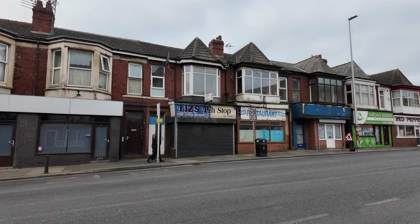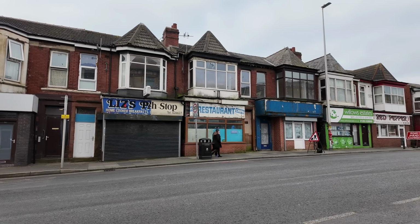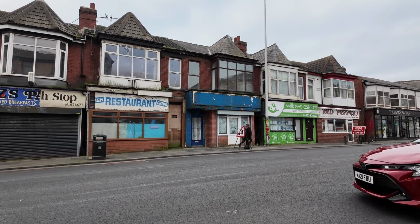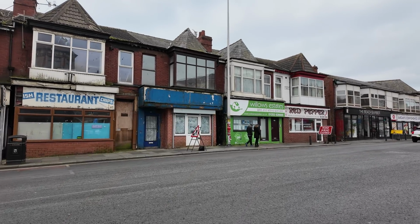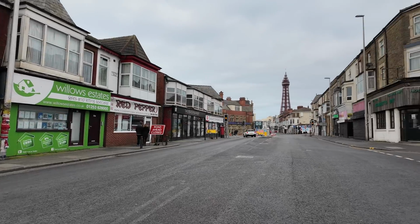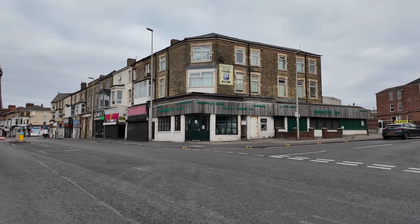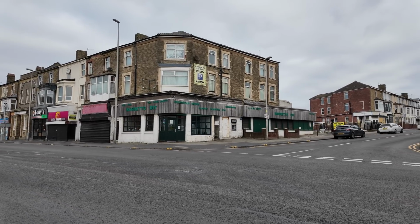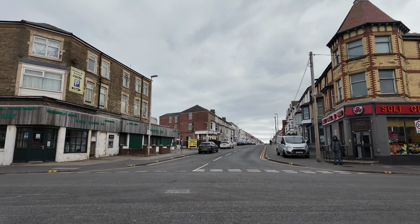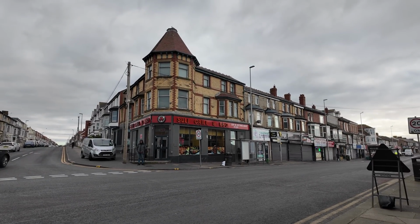Liz's something. About half the sign missing there. Fish and chips, that one there. Can't ever remember that being a fish and chip place. Willows Estate. I'll just cross the road again. We're actually in the, well, this is actually the red light area. We're on the corner of Palatine Road. So that road there is called Palatine Road. And it is a red light area. Just on the corner we've got this Sully Grill and Barbecue.